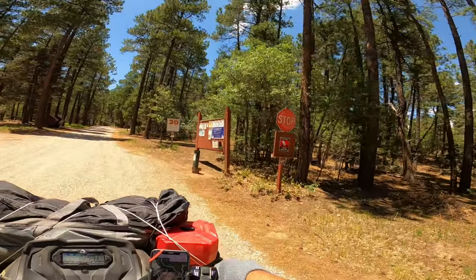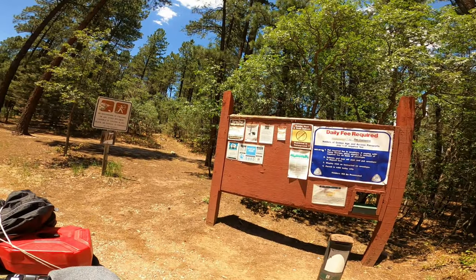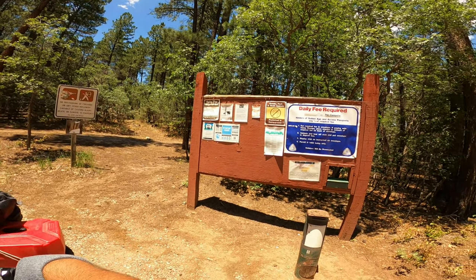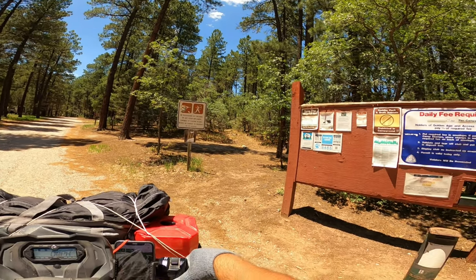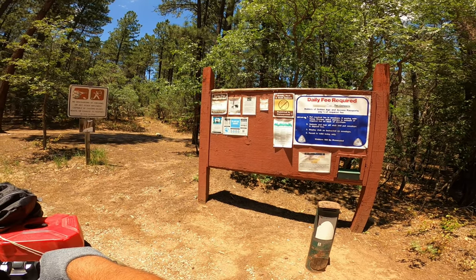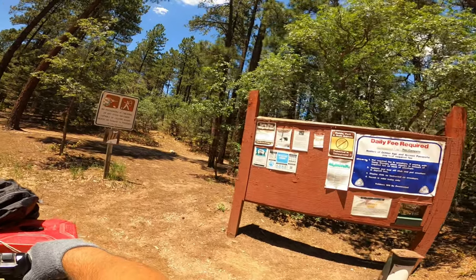You are entering a fee area, so $7 per campsite. You are in cougar country, bear country. Of course, be a responsible person. Don't discharge firearms in the campground. And in case you're wondering here, trailer limit at this area is 22 feet.